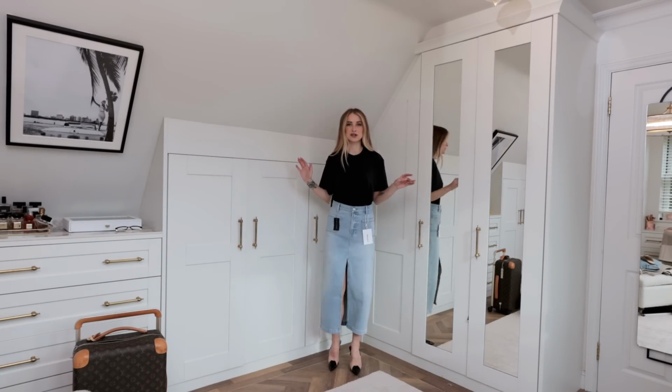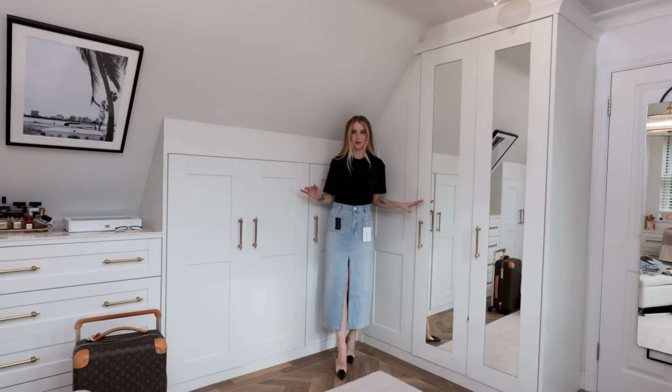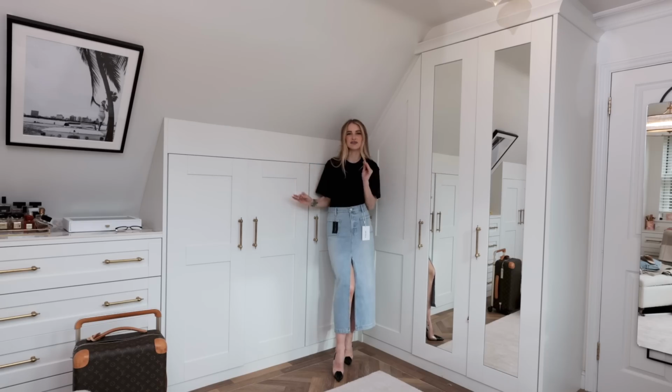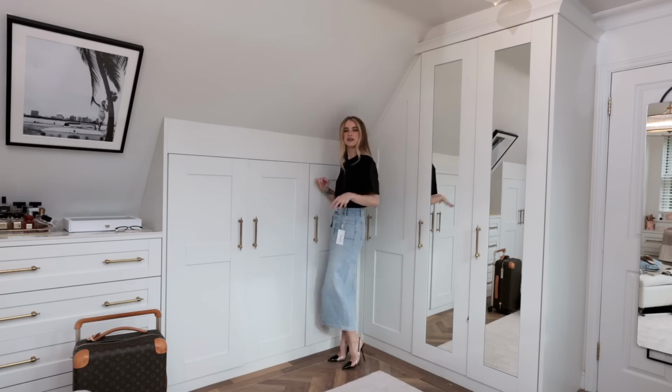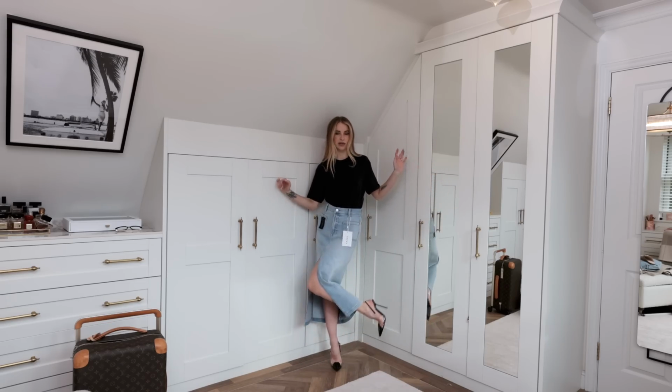Sorry, last one. I was just about to pack up and do a debrief, but I just wanted to show you this skirt and t-shirt with black heels because I just think this makes it into a fantastic evening outfit. Like, I can totally imagine wearing this in Copenhagen, going to a cute little wine bar, somewhat relaxed, a little bit of elevation from the heels.